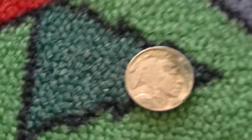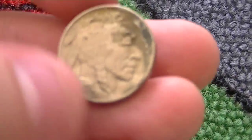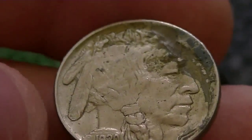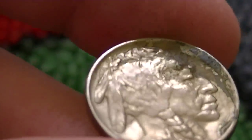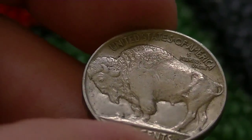This one I was really sad to see. There was probably a way to get this crap off of it, but this is a 1920 Buffalo, and this was in the Buffalo bin for 75 cents, and the owner must have thrown it in there because of that garbage on there. That's a 1920, and if I didn't know better, I don't want to say it's uncirculated, but it's very, very close. It's about a $30 coin without that on it.